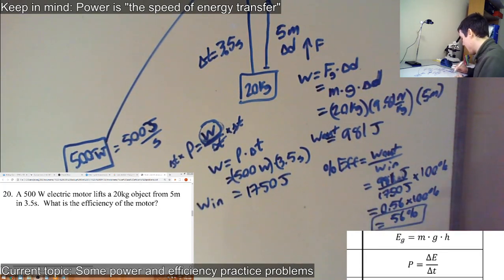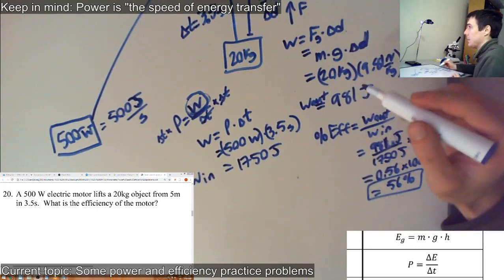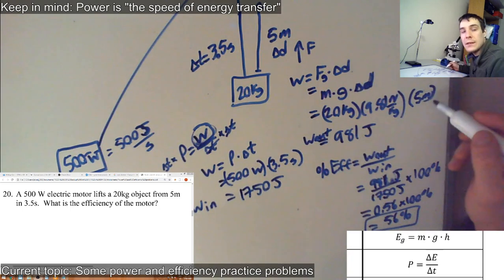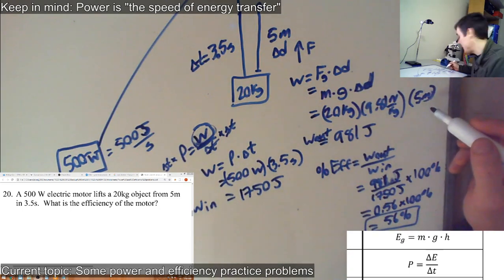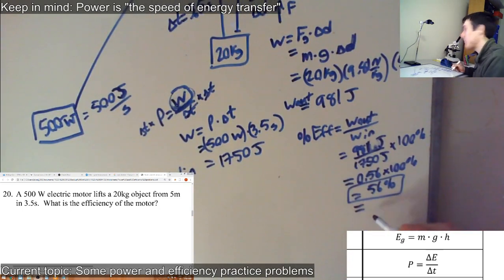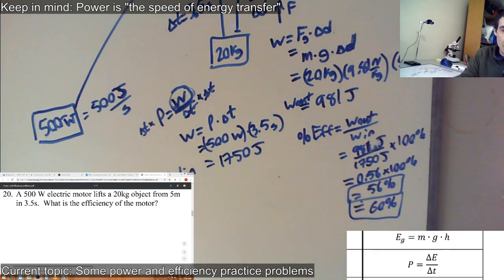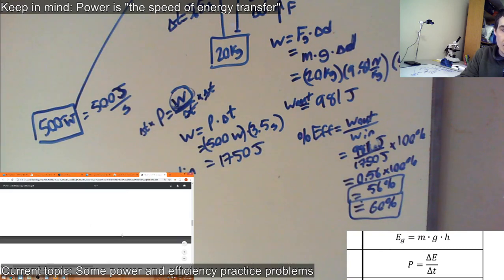efficient. But of course we only have one sig dig because of this 5 over here. It's one significant digit because whoever wrote this worksheet didn't think about that. So we actually have to write 60%, approximately 60% efficient. So there's some power and efficiency practice problems. There's some other ones that I could ask you to do, but I'll just attach this worksheet to the EDSB post.